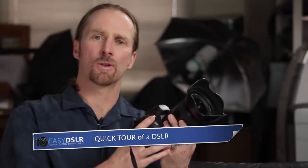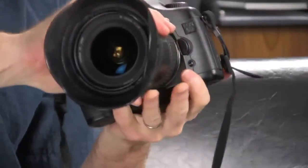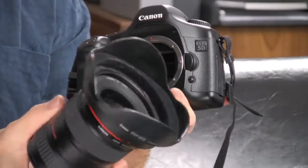Now let's just take a quick tour of the digital SLR camera and the major components. First of all, we have the body and the lens. Those are the two major components that come with your camera. I'll first go through the major features you have on the body.